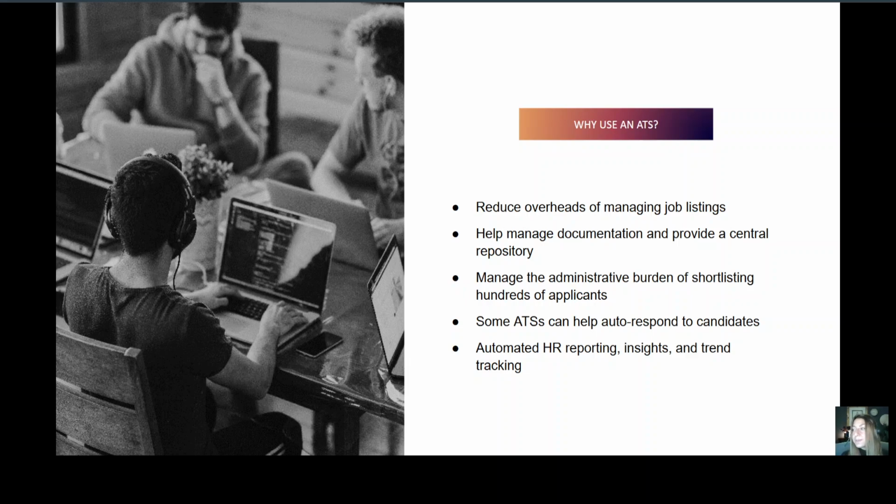Now, you'll also be able to manage your documentation, which is becoming more and more important with regards to data and information protection. So, I'd highly recommend using a tool like this to help centralize your candidate information and documentation.